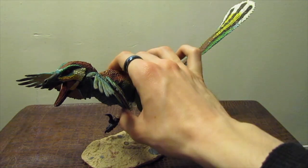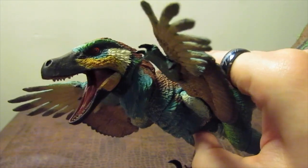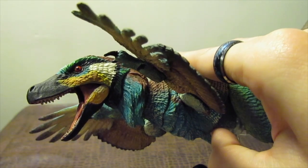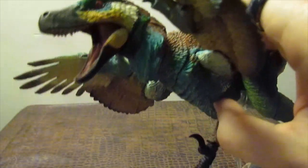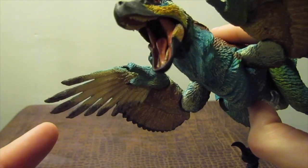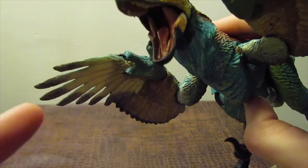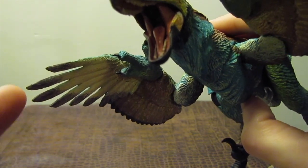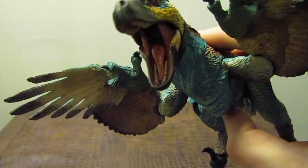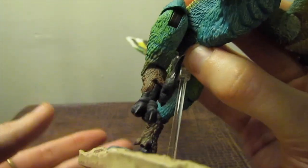I mean, looking at this figure, yeah, he is absolutely gorgeous. I mean, look at that beautiful color, those eyes, the feathers, the detail work on the wings. It's all just glorious. And these wings are probably my favorite wing mold in the toy line. I think these are unique to Linheraptor itself. I'm not exactly sure. I'll have to compare it once I get the other 4 figures in, because they are on their way currently. But yeah, he's absolutely gorgeous.